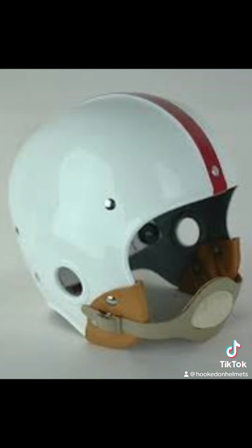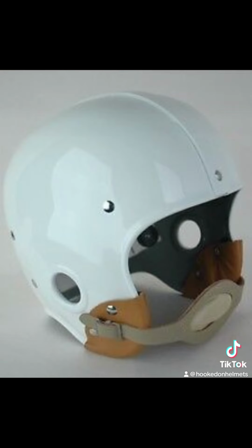In 1949, Alabama had a white helmet with a single stripe. Now, the color in this era leaned more cardinal red than crimson. Then in 1955, for just one season, they went with a plain white helmet. The following year in 56, the stripe returned, and in 57, numbers appeared on the helmet as well.